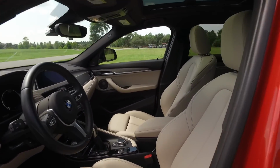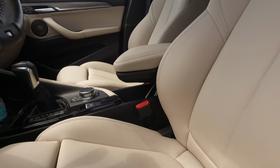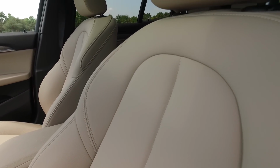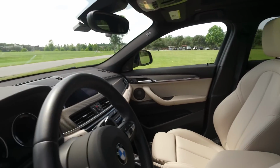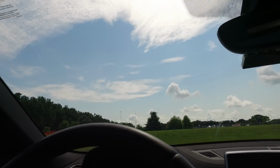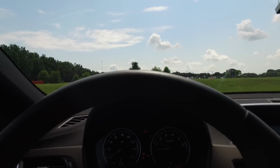We have this really nice white leather. I absolutely adore the way this looks, especially with the orange, although don't let your kids near it because it will get dirty very quickly, as you'd expect from a white leather interior. I'm going to go ahead and step in and close the door and get the air conditioning going because we are in Florida and it is quite hot here.